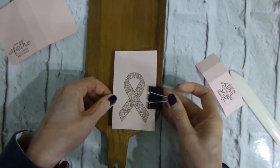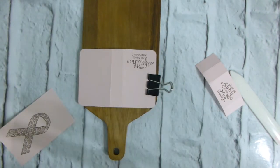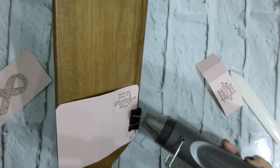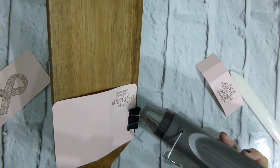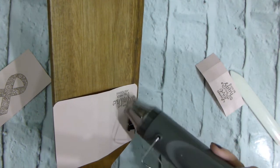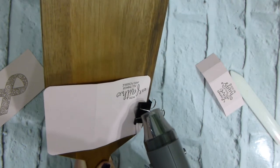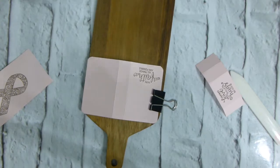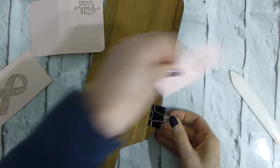So we can take that off and then add the next one. And heat that. Perfect. And then final piece.